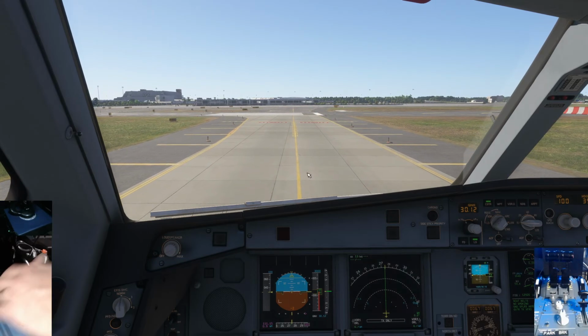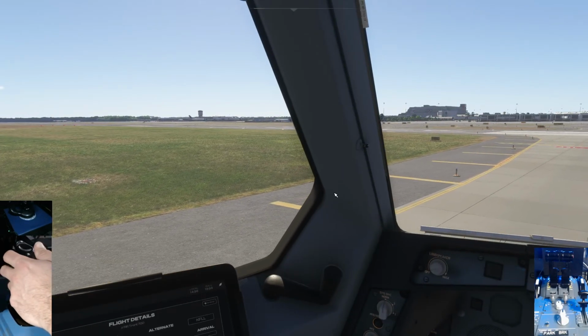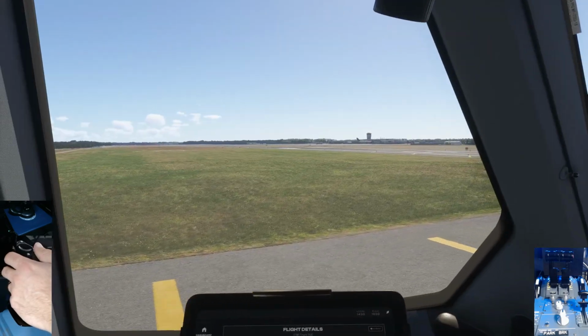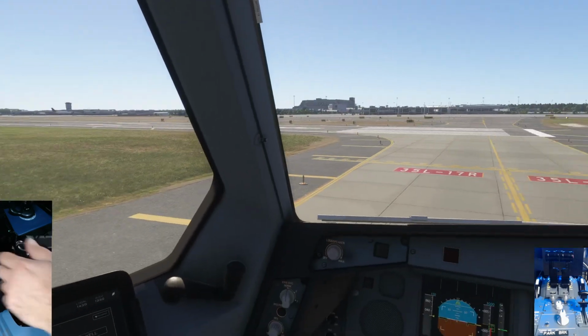Alright. Orlando traffic X357 heavy. We're crossing runway 35 left. Don't see anybody on final. Nobody's taking off. We'll cross.